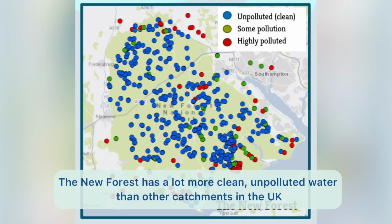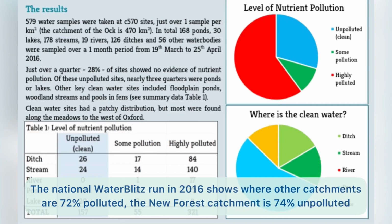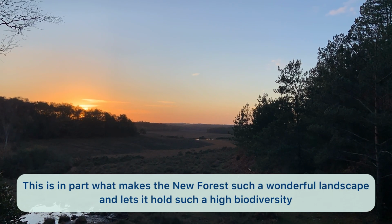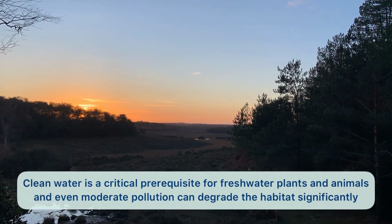The New Forest has a lot more clean, unpolluted water than other catchments in the UK. The National Water Blitz run in 2016 shows where other catchments are 72% polluted. The New Forest catchment is 74% unpolluted. This is in part what makes the New Forest such a wonderful landscape and lets it hold such a high biodiversity. Clean water is a critical prerequisite for freshwater plants and animals, and even moderate pollution can degrade the habitat significantly.